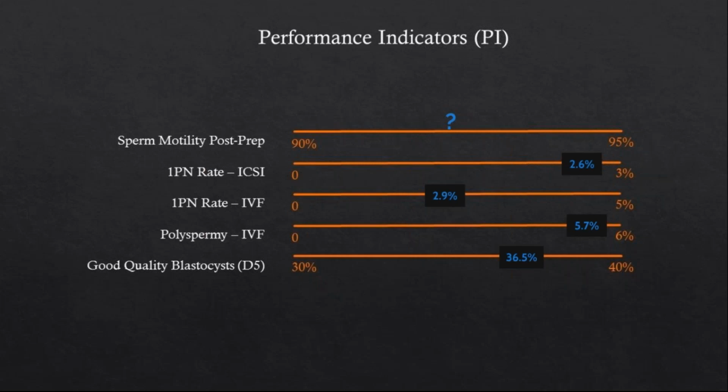Now, I want to dive in just a little deeper on polyspermy because it gives a good example of the fact that here I'm showing you a snapshot. This could be 2 years worth of data or 1 year worth of data, and we can say over that year we average like this. But often we need to say, well, is it consistent both in terms of time and across different clinics if you have more than one site?